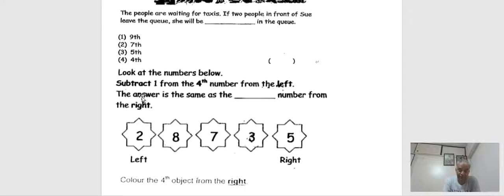Okay, check the next question. Look at the number below. Subtract 1 from the 4th number from the left. Look at this question. This is how the other countries' mathematics becomes complicated, and that makes people smart. You know, we are good at making our children, oh my God, my son gets a job in Google, Facebook, WhatsApp, this and that. Oh my God, his life is successful. No. Why did we not create a Google or Facebook in our countries? Why are these American companies? It is because we did not learn how to think.